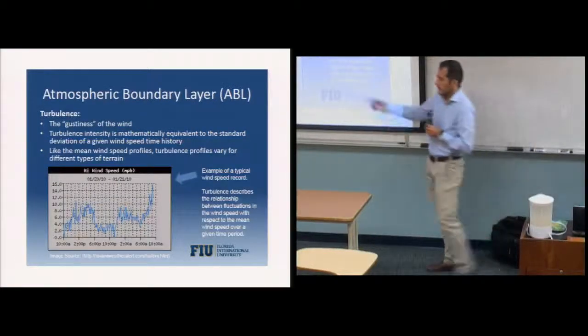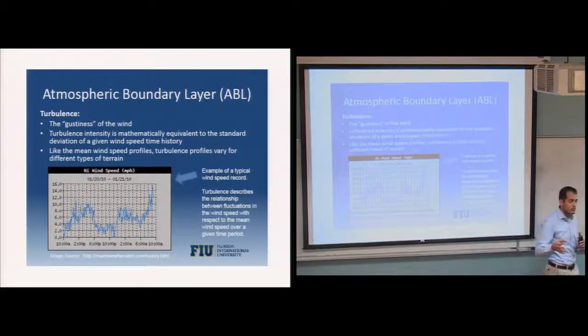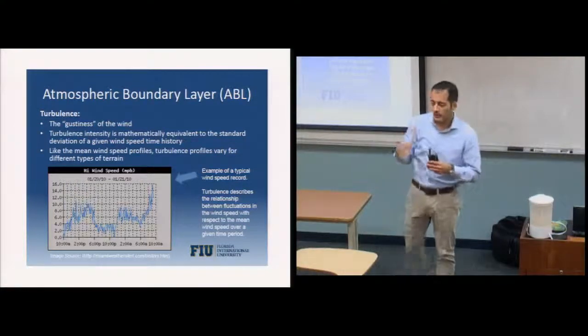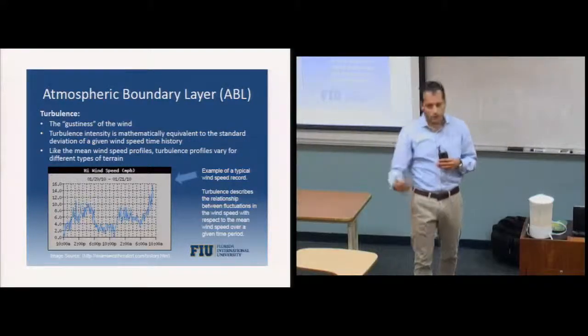This is a typical record of wind speed with respect to time, and as you can see, there are a lot of fluctuations. So this is another characteristic of natural wind. It's not a constant wind speed. We have fluctuations, and we're particularly interested in these spikes over here, what we call wind gusts. That's what we use when we design structures.